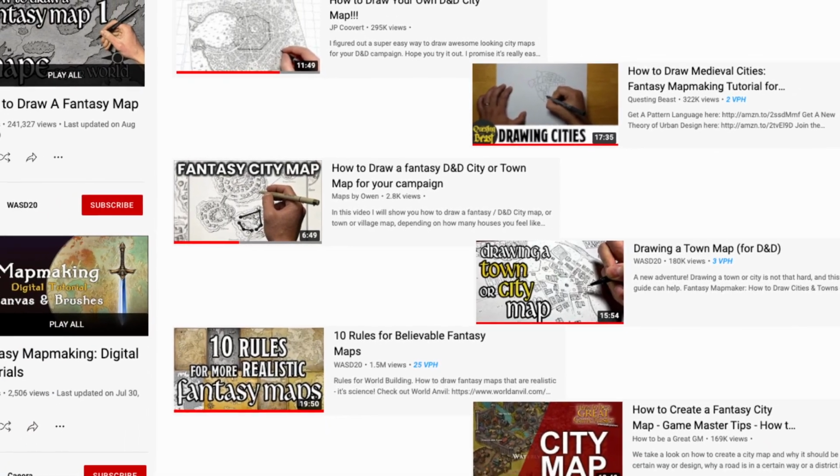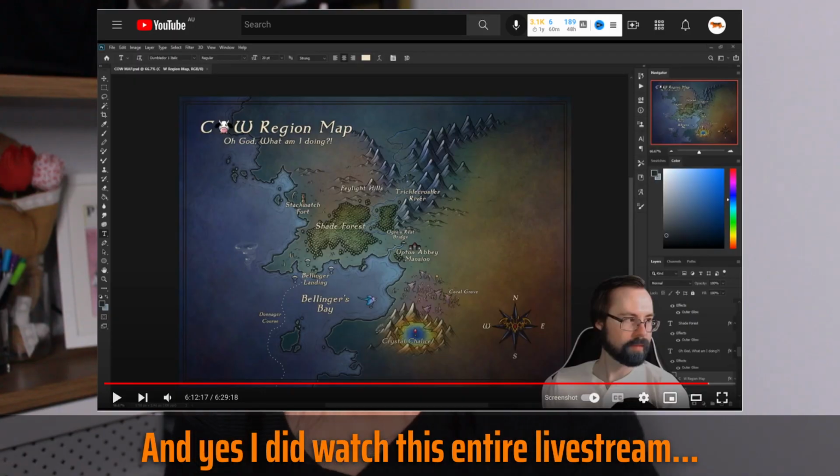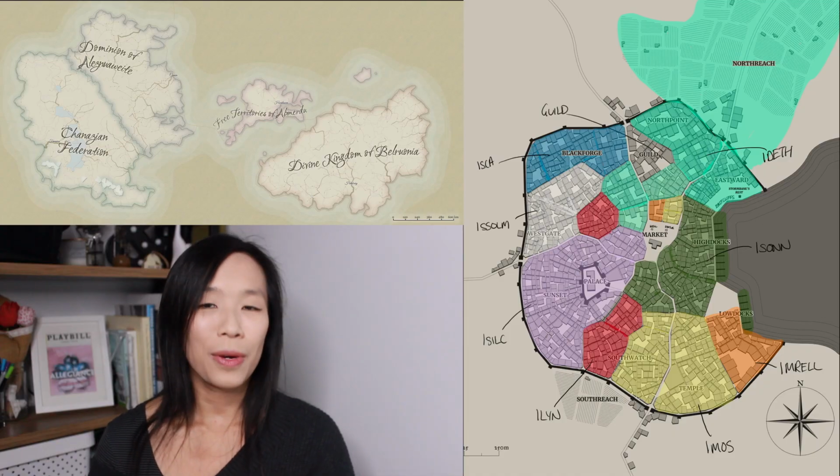Next up was binging a whole heap of map making tutorials on YouTube. Most of these are aimed at teaching you how to draw a map from scratch and cover things like basic geological principles. And even though I was using procedurally generated maps as a baseline, I still found it helpful to understand the principles involved in putting together a realistic looking map.